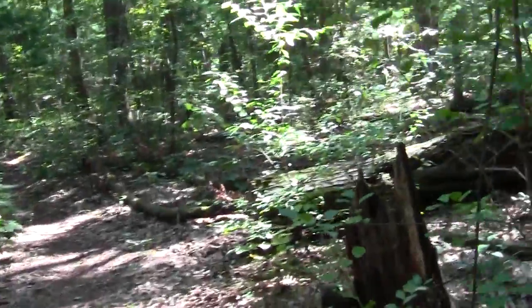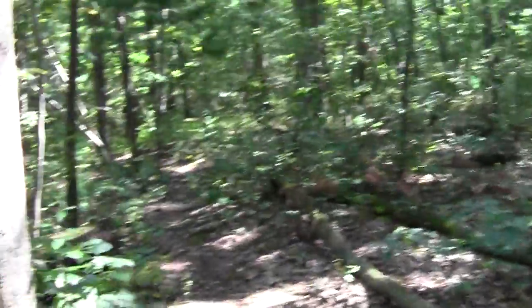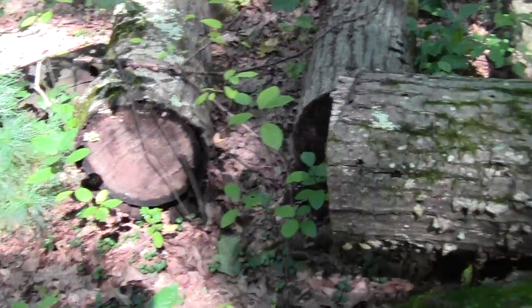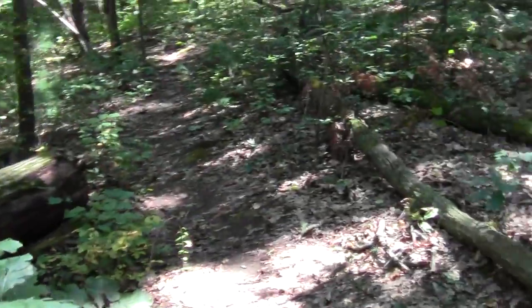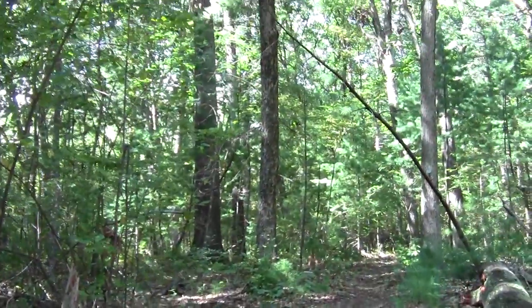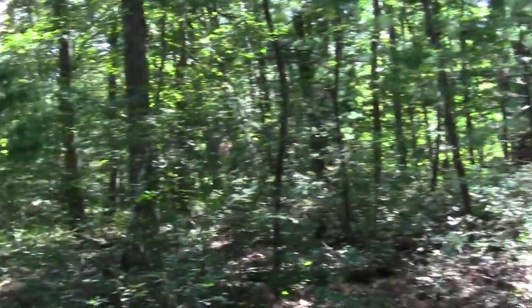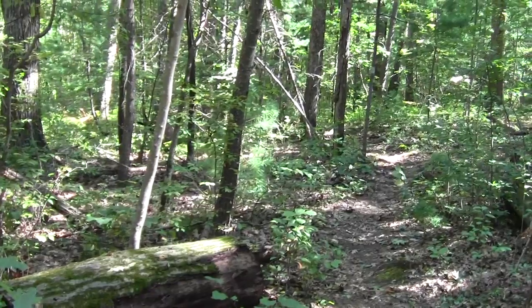Some old blowdowns providing all manner of comfort to critters on many levels, as well as a pleasing seat for a lazy human in the woods. This looks back towards the north, and this is heading southish.